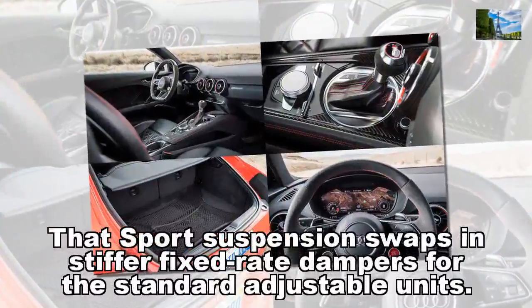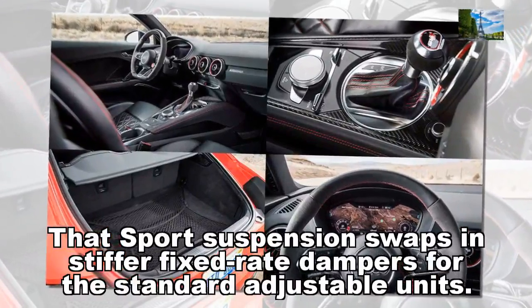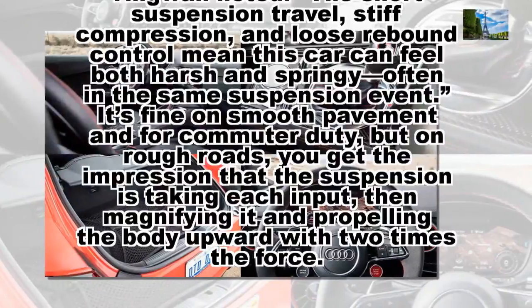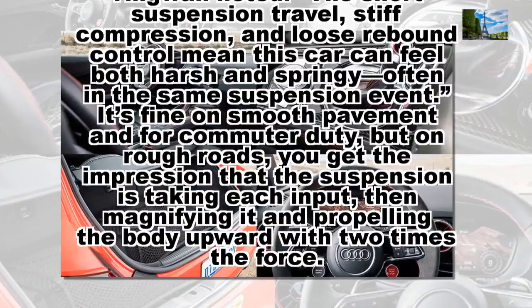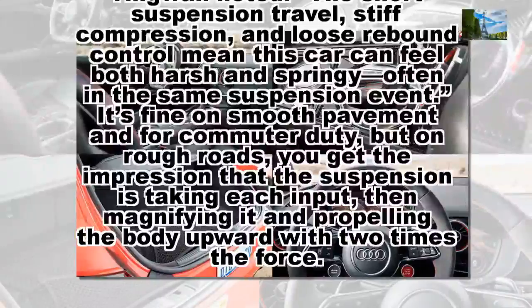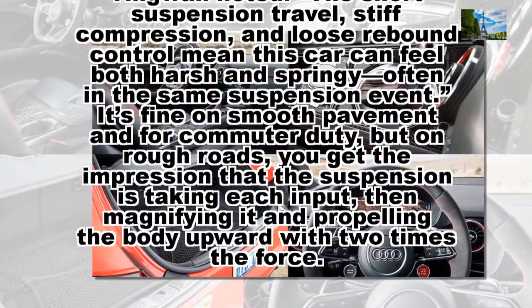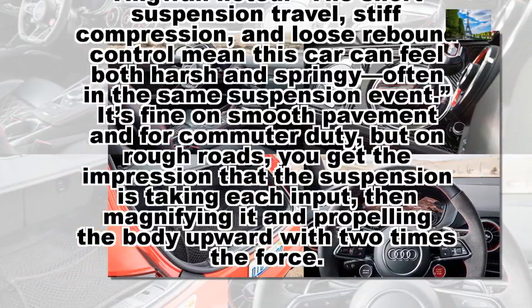That sport suspension swaps in stiffer fixed-rate dampers for the standard adjustable units. Technical Director Eric Dingwall noted, the short suspension travel, stiff compression, and loose rebound control mean this car can feel both harsh and springy often in the same suspension event. It's fine on smooth pavement and for commuter duty, but on rough roads, you get the impression that the suspension is taking each input, then magnifying it and propelling the body upward with 2 times the force.